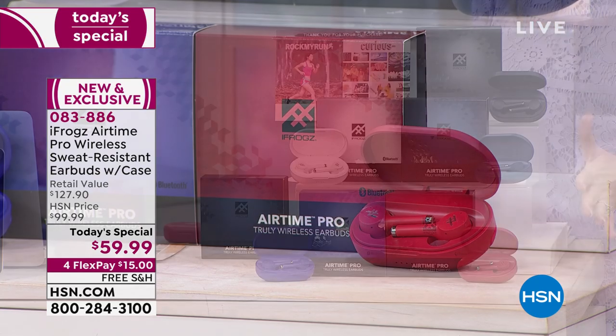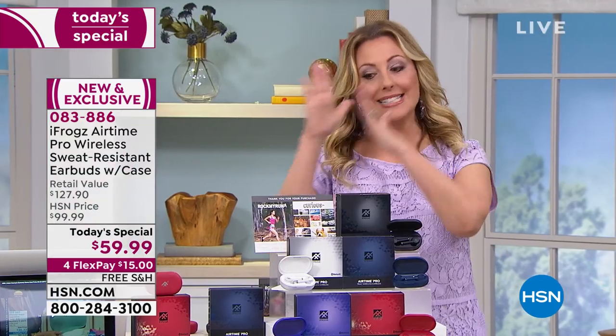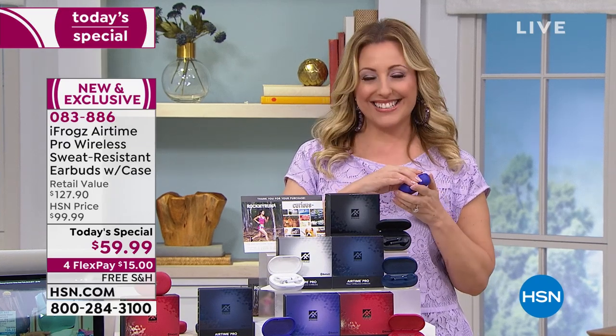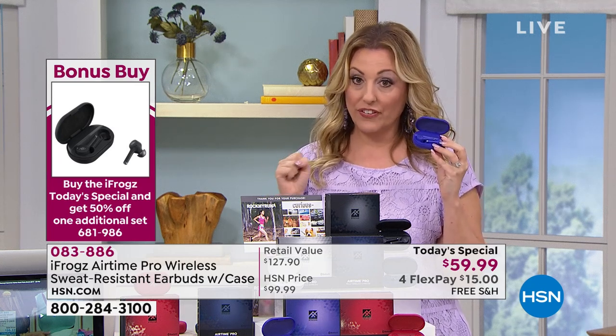Here's the biggest deal. If you buy the Today Special, you get to buy a second set. The violet matches my outfit. A second set for half price. That's right. 50% off. So when you buy the Today Special, maybe you want to buy one for yourself, one for your daughter, one for yourself, one for your husband. Your second one is going to be $30 and it's on FlexPay, $7.50.